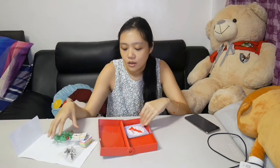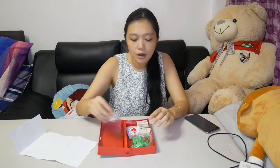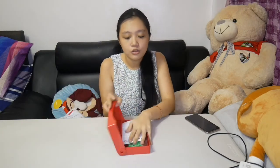And instead of the dice, we have this rolling thingy, a roulette. So yeah, that's what I bought. Not from Toys R Us, unfortunately, but it's still a toy.